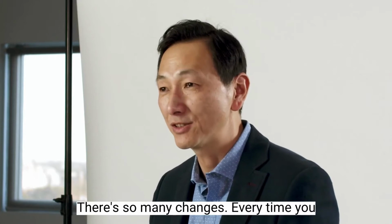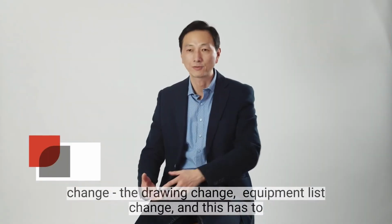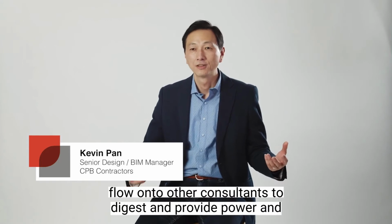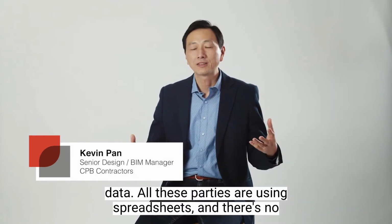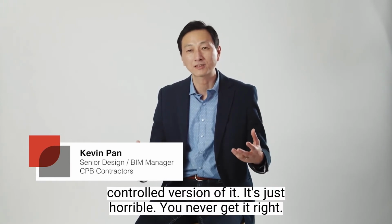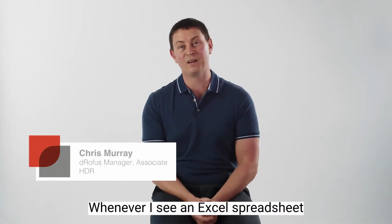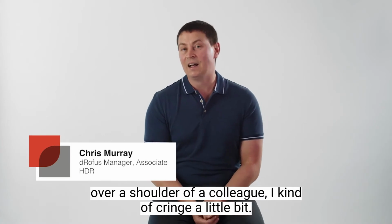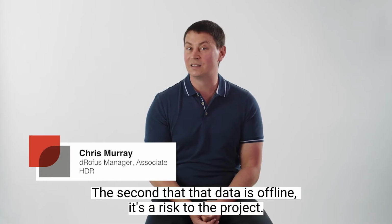There's so many changes. Every time the drawing changes, equipment is changed, and this has to flow onto other consultants to digest and to provide power and data. All these parties are using spreadsheets, and there's no controlled version of it. It's just horrible. You never get it right. Whenever I see an Excel spreadsheet over the shoulder of a colleague, I kind of cringe a little bit. The second that data's offline, it's a risk to the project.